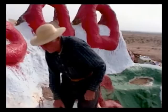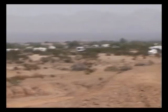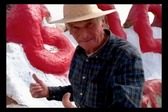And this is the very top of the mountain. And as you look out here, you can see part of Slab City, where people park during the winter and they have visits and they have campfires. And I'd like to show you one more thing.